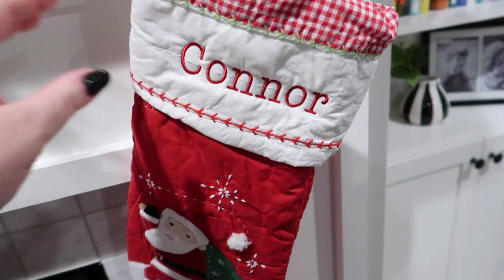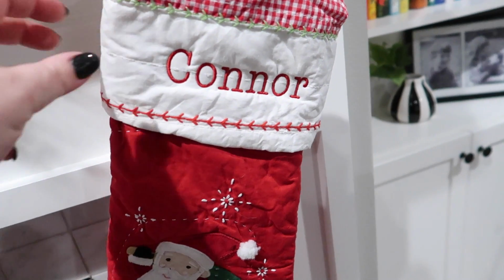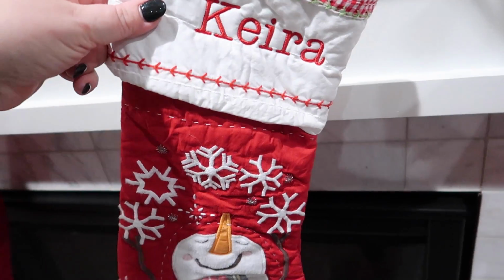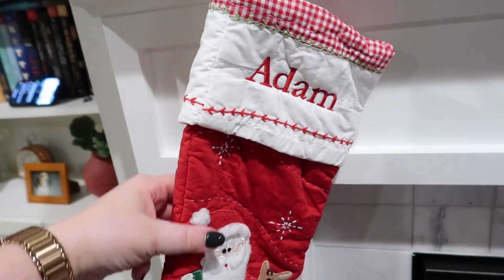And then I show you guys these every year, but obviously we have new folks, so I'll tell you again. I can link these stockings down below. I got them several years ago from Pottery Barn. They're kind of an investment in terms of personalized stockings, but I've always wanted them and I love them on the mantle. I just love looking at them.